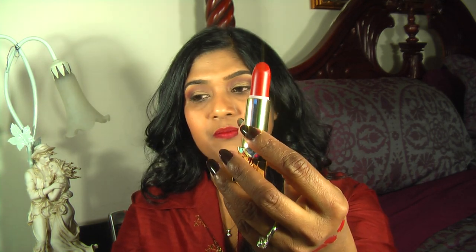It's really, really nice. And this is really moisturizing. Even if it's matte, it's really nice and moisturizing. It's about 4-4.5 hours of moisturizing, I would say. After that, you need to apply a lip balm or something, or you can reapply the lipstick. This is a gorgeous lipstick, and it's about 3.8 grams of product in here, and it's made in Paris.